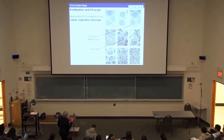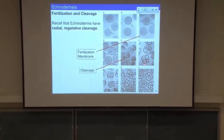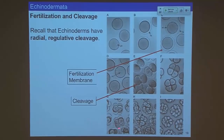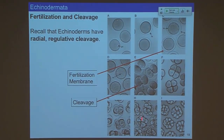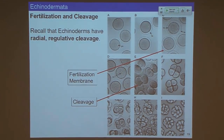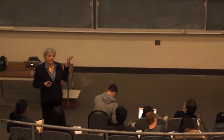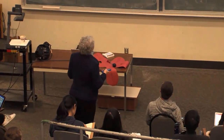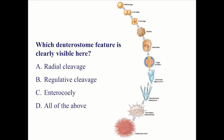So uncleaved, cleaved to the 2-cell stage, cleaved to what looks like the 4 or the 8-cell stage. Here you can see clearly it's the 8-cell stage. And then it goes on to form, what's the name of the ball of cells early in development? Exactly. You get a blastula, then the next process to get a stomach is? Gastrulation, lovely, excellent. Okay, so we got that.